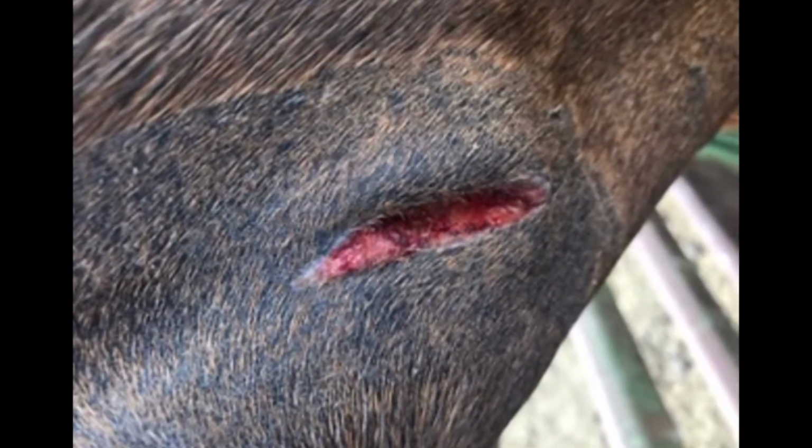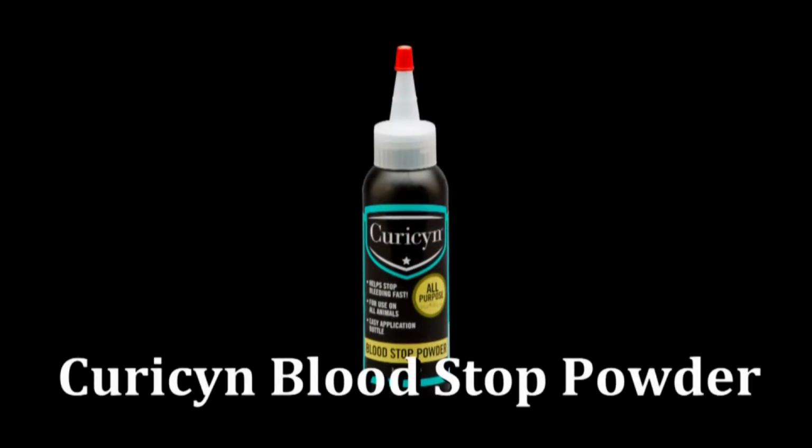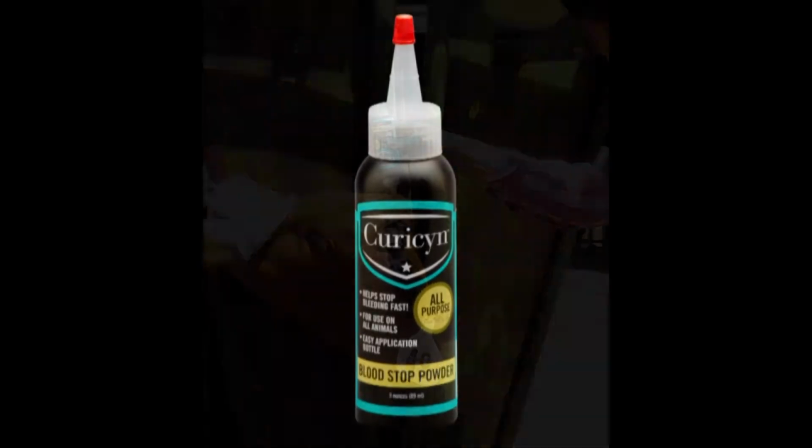Horses are well known for their fight or flight behavior. Their first response is to flee, which can get them into bad situations. Chest and leg wounds from fencing and wire cuts are a common result. Curicyn bloodstop powder can aid in controlling capillary bleeding from these types of wounds.